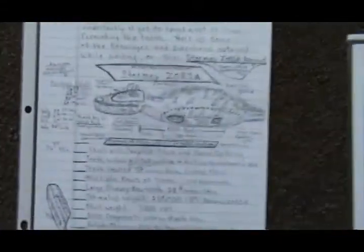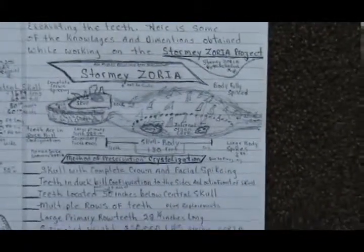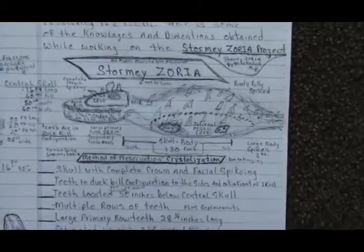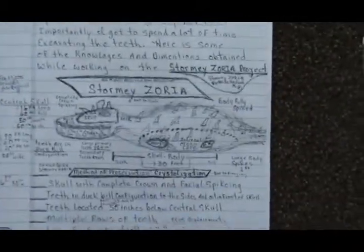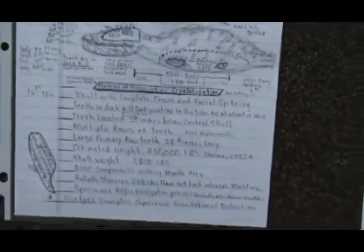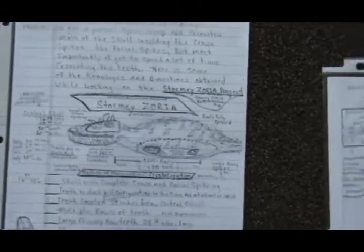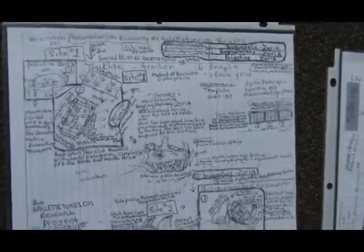And Stormyzoria was a 130-footer that I excavated back in 2005 up at Jay Wadman's in Majestic Heights. And it was a pretty stellar excavation. We did three of them at the same time. We did Jay Quattle Seazoria, Stormy Seazoria, and Palestine Seazoria. The skull matrix is all three at a time.